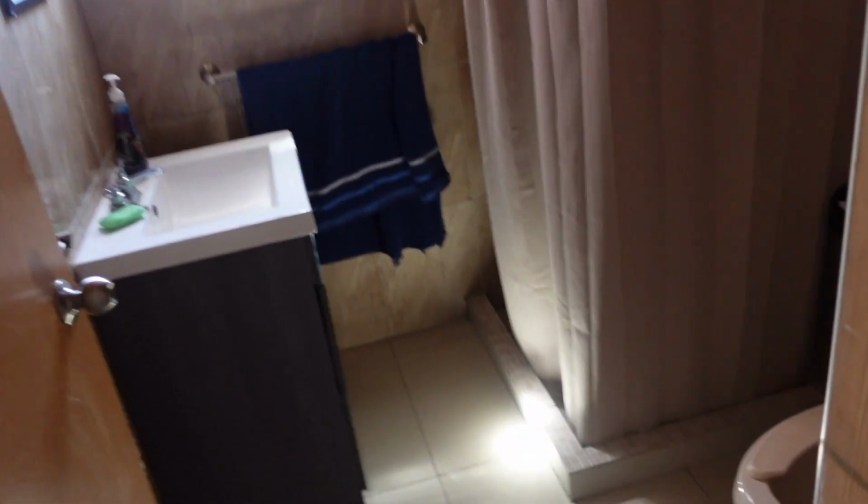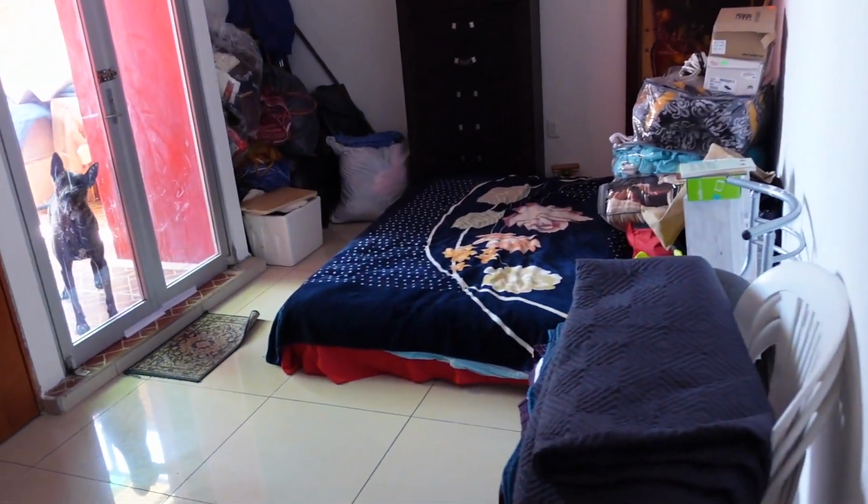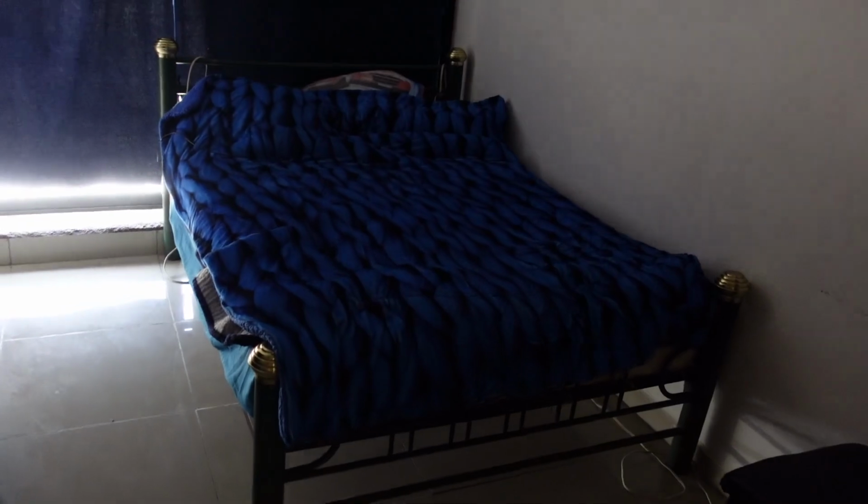And these more bedrooms up here. There's the bathroom. There's a bedroom in there. Another bedroom with a patio area. And then another bedroom. Kind of dark in here.